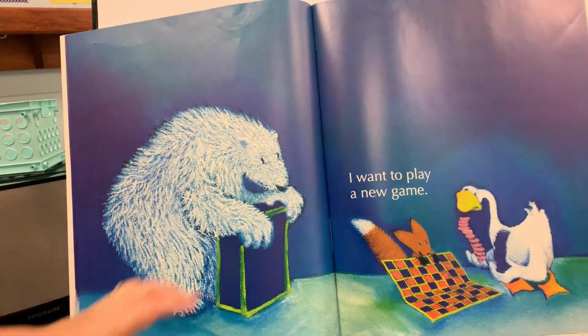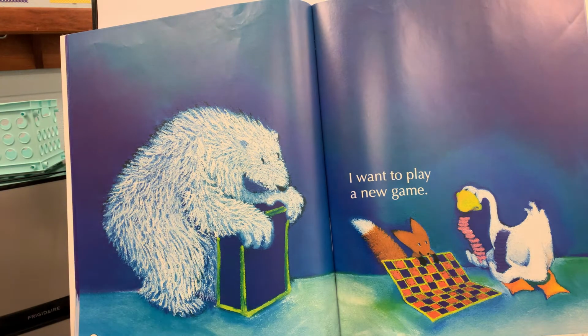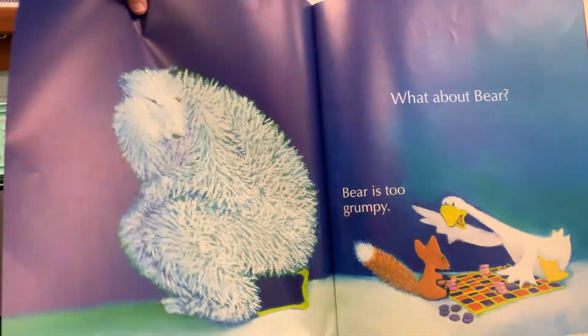So Squirrel comes in and says, well, I want to play a new game. So look at the game he pulled out. Does that game look familiar? Maybe you have that game at home. It's checkers. Okay, so let's check and see what they do.